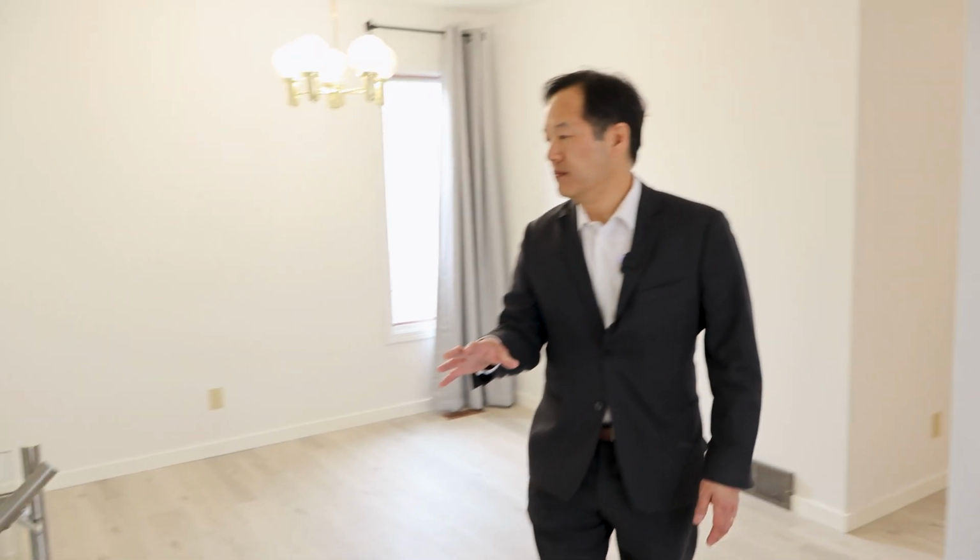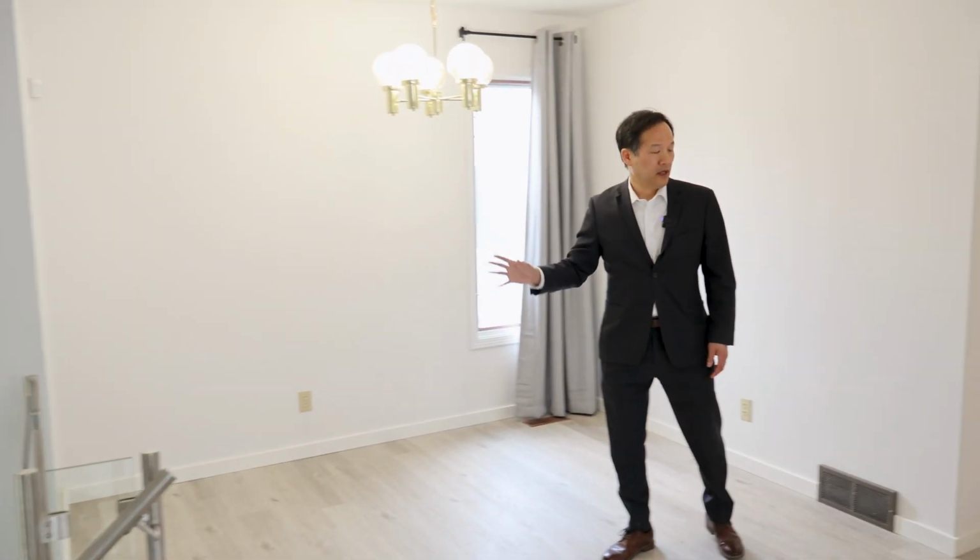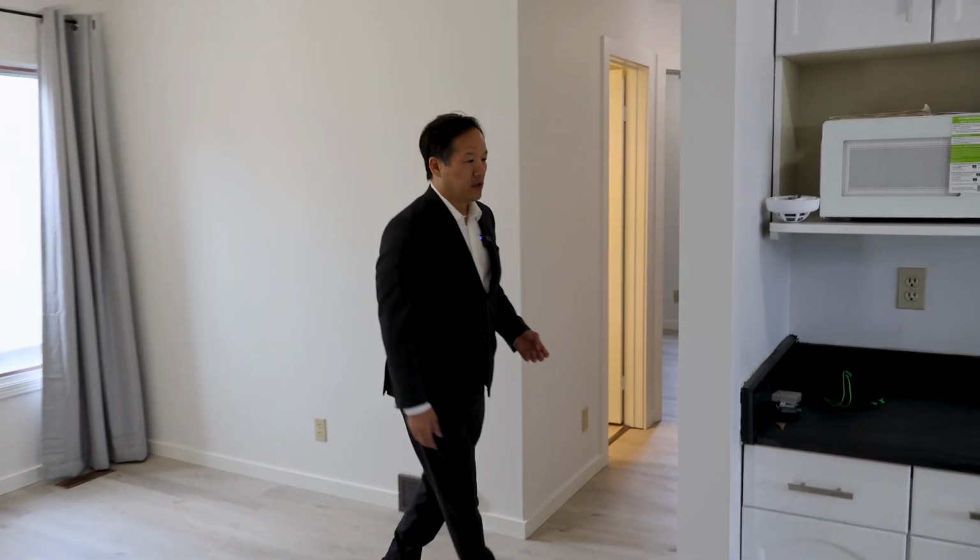So I wouldn't change anything in the kitchen, living room, dining room, and the entry. I definitely would have changed out this chandelier. And if you guys agree with me, let me know in the comments.